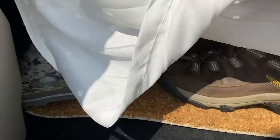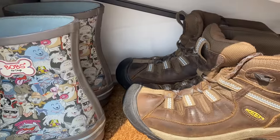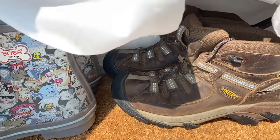Under this side, I keep rubber boots and my hiking boots.